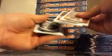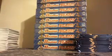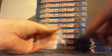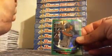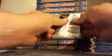51 of 75. Really good color in the first part of this case. Hope it continues. Yeah, I love the greens. I like the greens with certain teams. The greens with the A's look awesome. I like the black with the Yankees, and some of the other teams. The reds look really good.